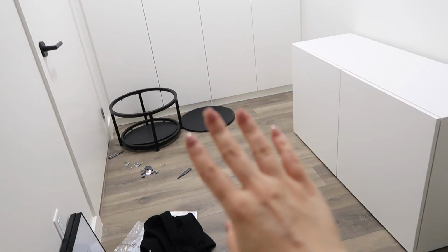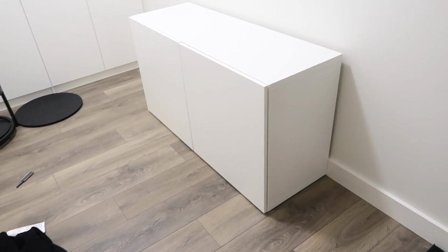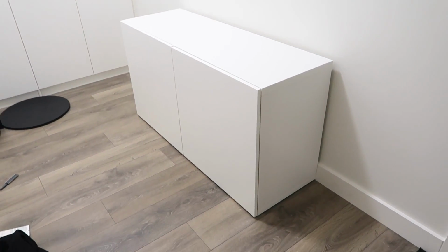Don't ask why that's all messed up. Yeah, I had to take off my sweater. I am so freaking hot. I did remove the feet. I love it so much better like this, and you actually don't see the feet.